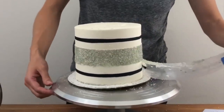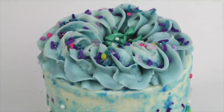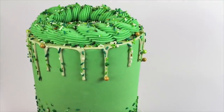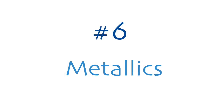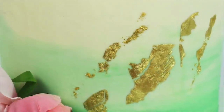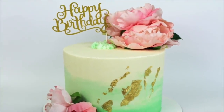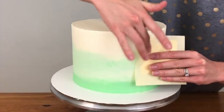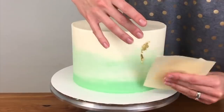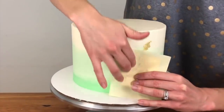With all of the fun sprinkle mixes you can buy, which incorporate every colour and lots of metallics, I think cake colour schemes will continue to be inspired by sprinkles, and we'll be seeing a lot of metallics on cakes. This will include edible gold leaf, which is bought in sheets and sticks easily onto buttercream by pressing it gently against the cake on the sheet it came on, or using a paintbrush to carefully lift it off the sheet and transfer it to the cake.